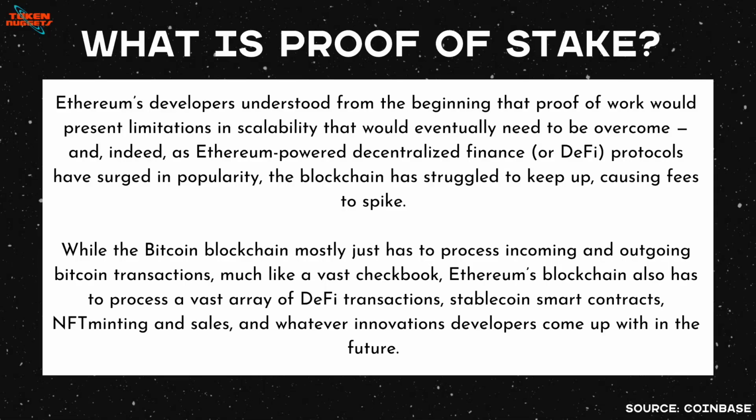So, what is proof of stake? Ethereum's developers understood from the beginning that proof of work would present limitations in scalability that would eventually need to be overcome. And indeed, as Ethereum-powered decentralized finance, or DeFi, protocols have surged in popularity, the blockchain has struggled to keep up, causing fees to spike.